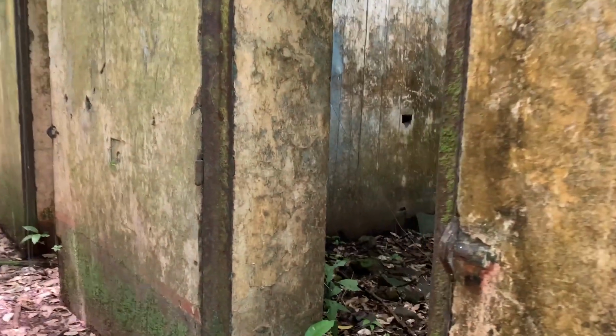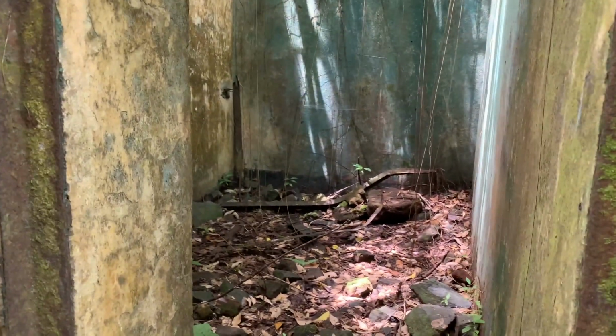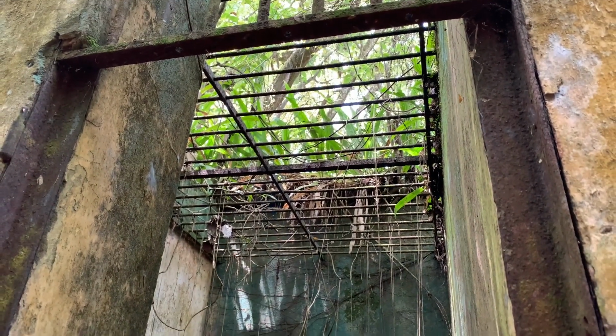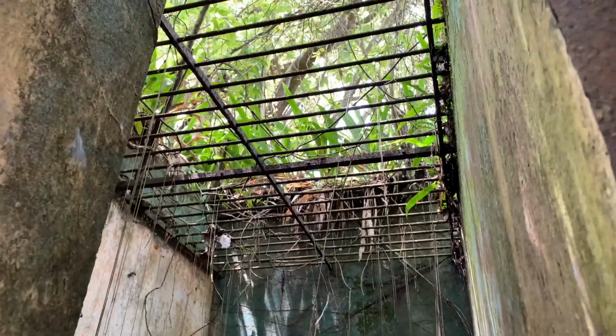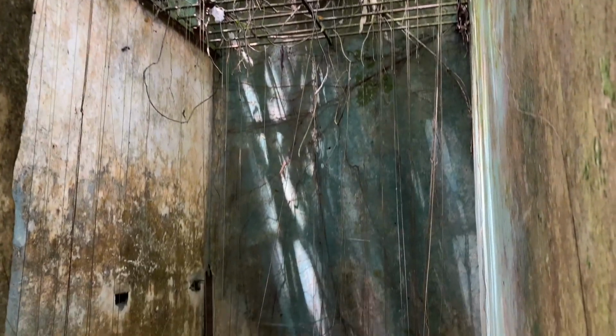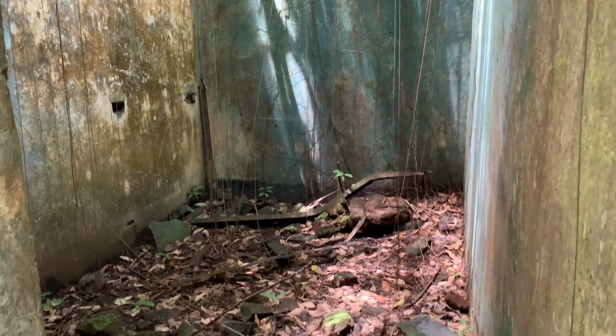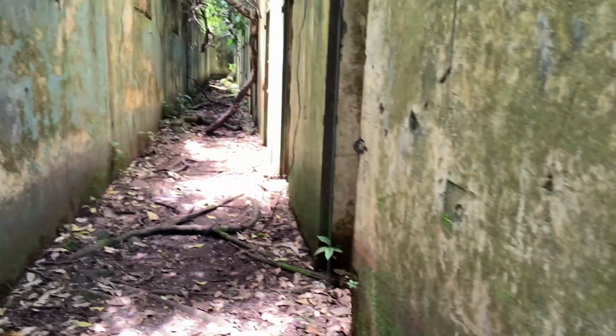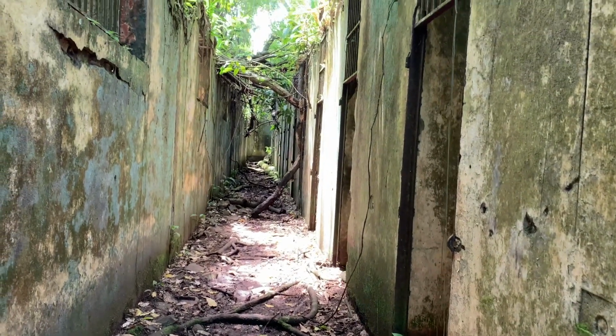These are some pretty hardcore cells. Look how tiny they are. But they've also got no roof. They've just got bars. And you get a lot of rain in these parts. And hawks and creatures. This must have been a frightening place to be. And there's just rows and rows and rows of these cells.